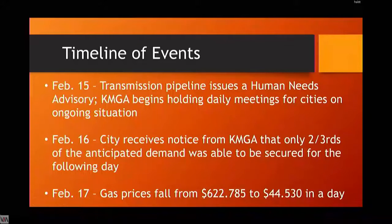We got our transmission pipeline issuing a human needs advisory, which essentially is saying any gas that's not being used directly to heat somebody in a home or for human needs like nursing homes and hospitals should not be pulling any gas load. And KMGA began holding daily meetings, of which several of our governing body members got to listen in on those for cities on the ongoing situation.